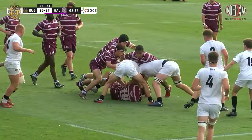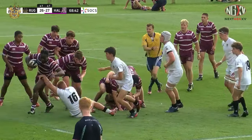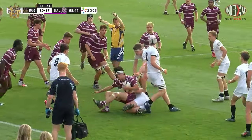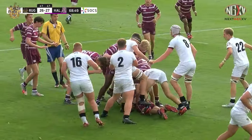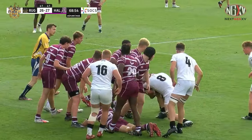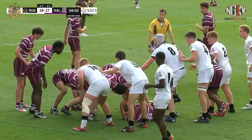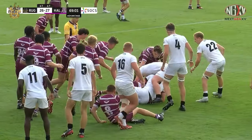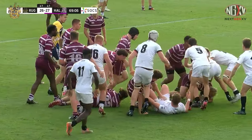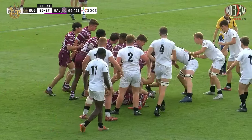Newton. No hands, White! Well, it's brave from Haileybury, that much is true. Advantage. Very, very brave from Haileybury, but it's working out scrum for them. Advantage, Knight. Scrum advantage. They've made 20 metres or so. Twenty seconds left to play. Gaffan over the ball. Not quite, not quite. Haileybury trying to play this one out.